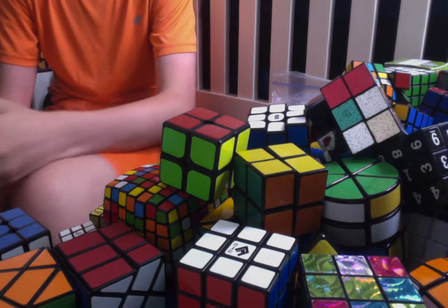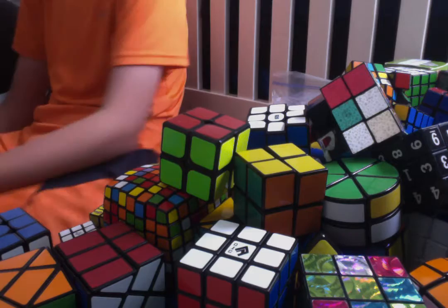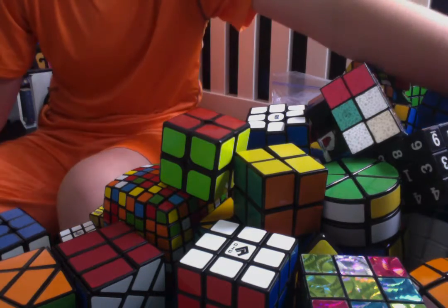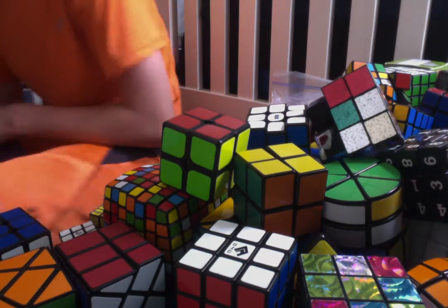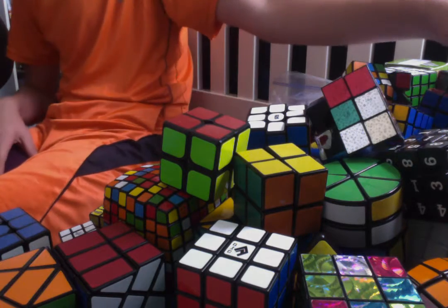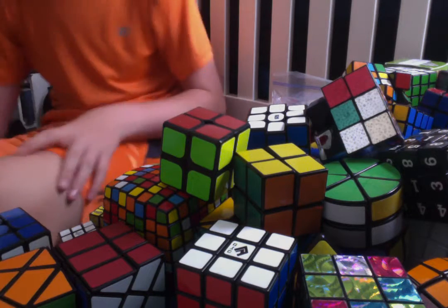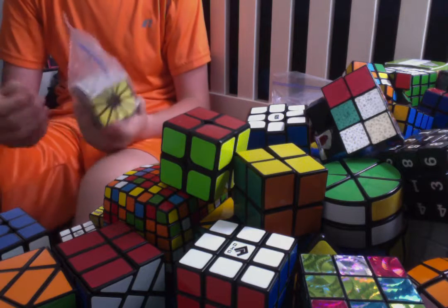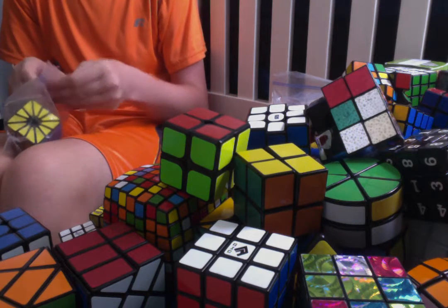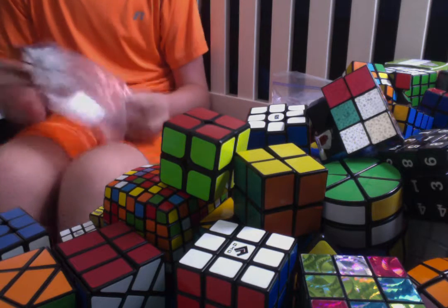I don't know what the difference between the Moyu Huanlong and the Huanlong is. I'm pretty used to that. I accidentally put that back in. I'm pretty sure that's for the... I always called it the Huanlong, but I don't know why it says that. I'll check later. But here's a Calvin's Square 2.